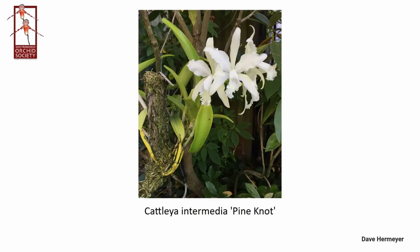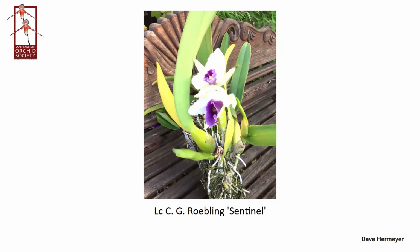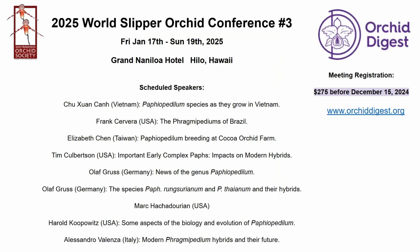Well, I just was curious about the pine knot. Yeah, it was the name of a nursery back out east. Okay. Why was it called that? I think it was the road it was on. Like John and Bob use Hawkhill because that's where their greenhouse is. Easy name to do. Spouses and where the greenhouse is. Okay. And then this is Dave's LCCG Roebling Sentinel. The purple lip on the white flower. And that's it for the virtual show.